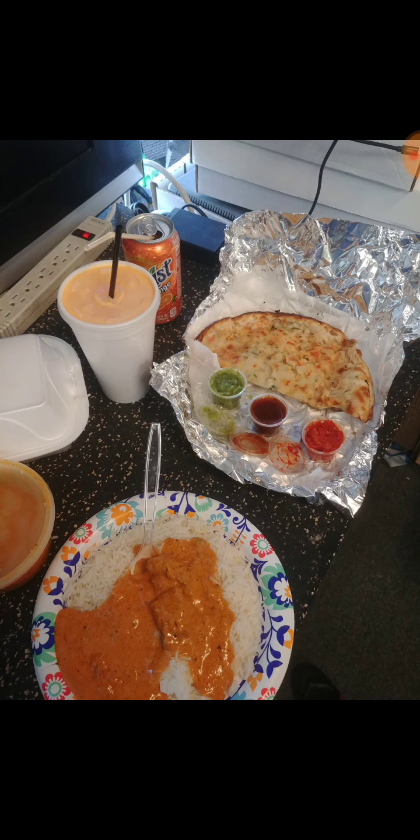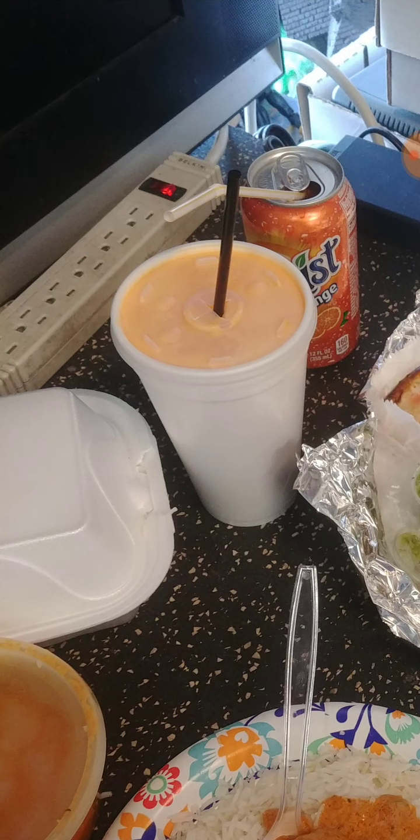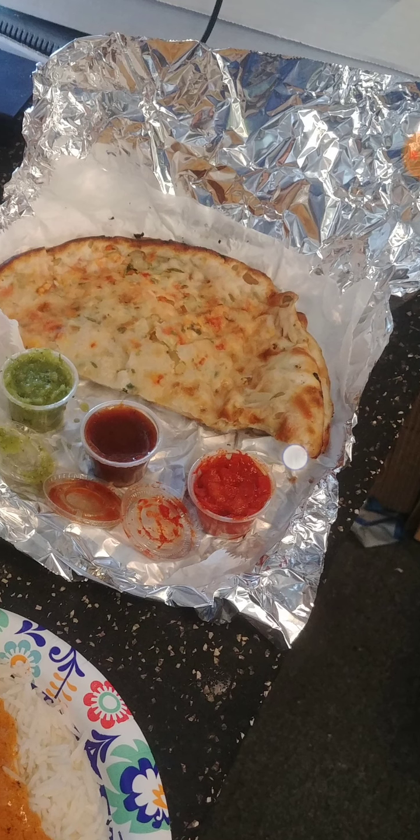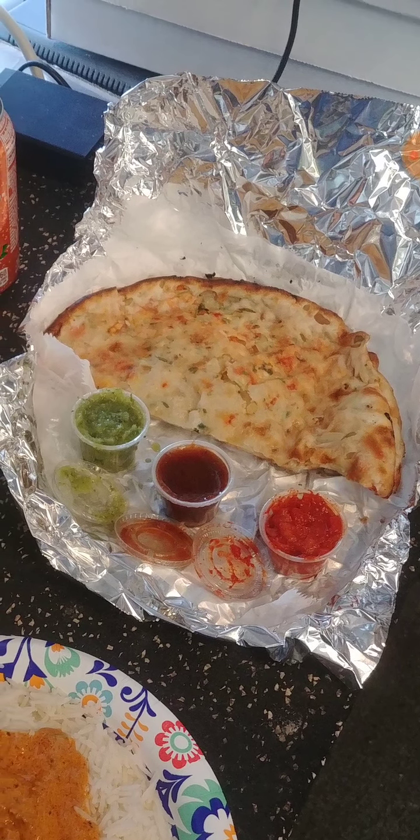Ajanta, hadn't had it in a while. Got a mango lassi drink. The long grain rice there is so good. And this is the chef's special naan with the 3 chutneys. There's the brown one I like the most. It's kind of like a sweet barbecue. And then they got the red chilies. That one's okay. And the green chili, whatever the heck that is, I don't know.